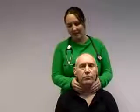Okay, so that's all our inspection from in front of the patient. So now we'll move behind and continue our examination. So continuing the examination from behind the patient, we can palpate for the thyroid gland.